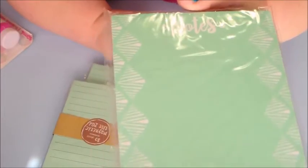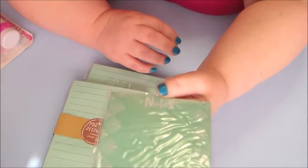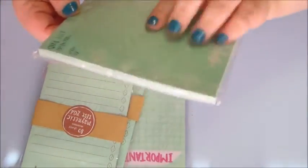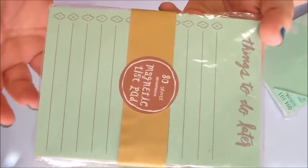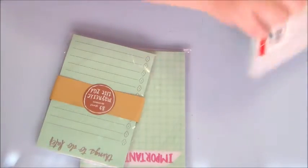And then I got this one in a really pretty mint green. It's a notepad that says notes. It has little designs on the sides in white. That was a dollar, which I think is a really good price. And then I got the things to do in the mint green for a buck. It's got the little magnet on the back too, so did the other one. I did find two of those.